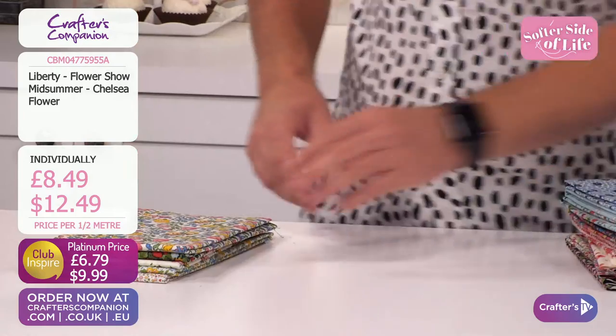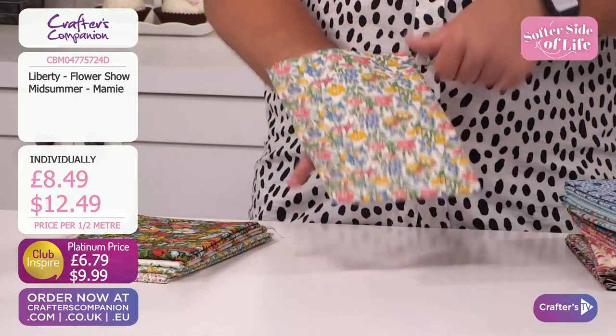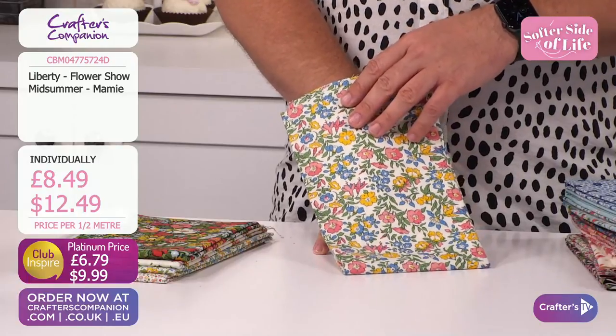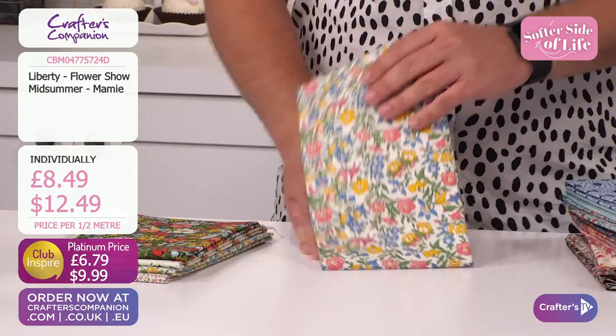Be quick for that. This one's beautiful. It's like watercolor flowers, this one. And again, really, really beautiful. This is the Mamie, this one here. 20% of that one has gone.